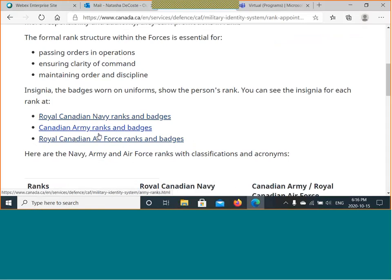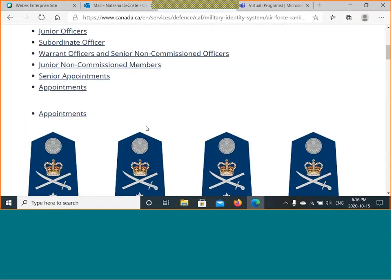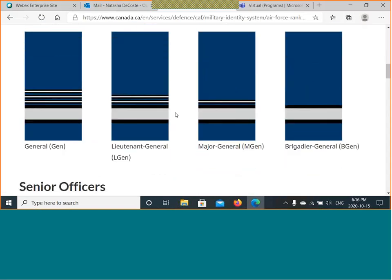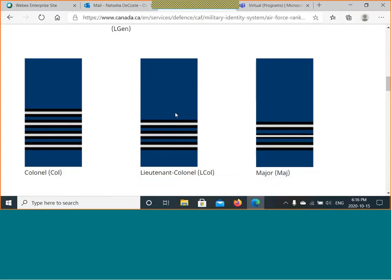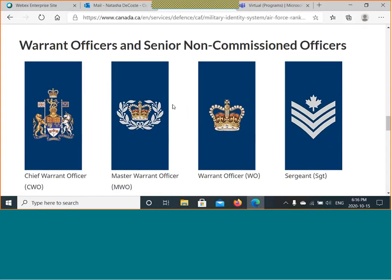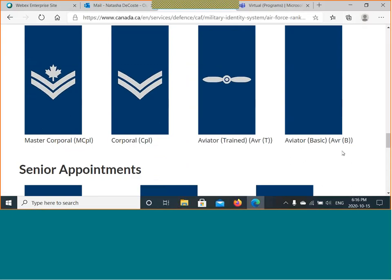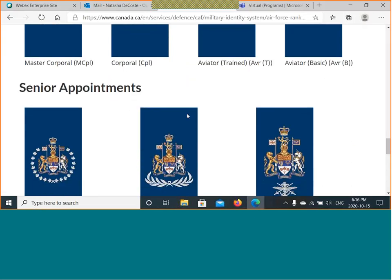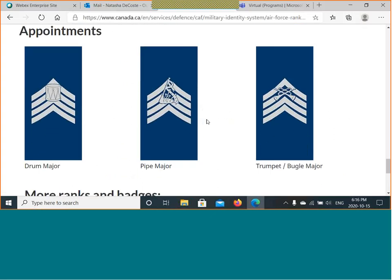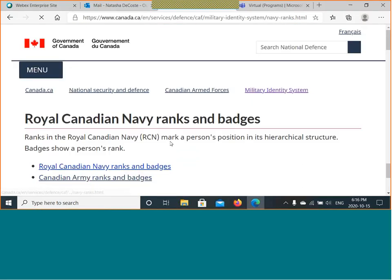We'll take a look briefly at the Royal Canadian Air Force ranks and badges. As you scroll down, it shows the officers and what the ranks would look like on their uniforms, depending on what type of uniform they would be wearing, down to junior officers, officer cadets, warrant officers, and senior non-commissioned officers, and the junior non-commissioned members, starting at aviator basic on the way up. And then there are some senior appointments, Canadian Forces Chief Warrant Officer, for example, and various appointments, drum major, pipe major, trumpet, bugle major.